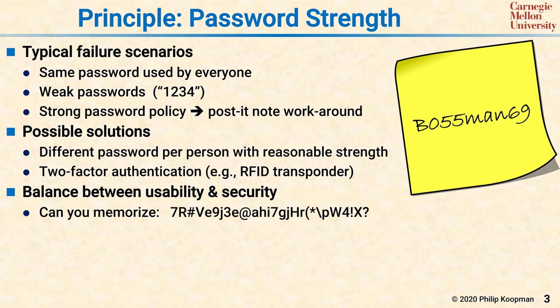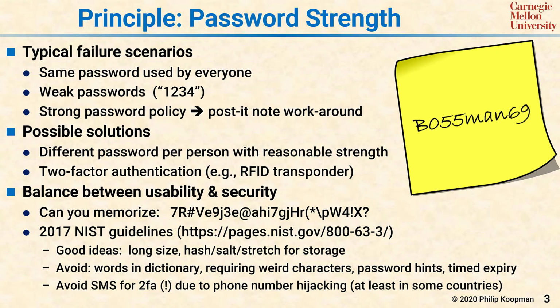Perhaps surprisingly, in 2017, the National Institute of Standards and Technology issued some guidelines, said some of the common practices for passwords are actually a bad idea because they didn't really improve security that much, and they made it very difficult for people to attain security in practical application. There were some good ideas, such as a long password or using hashes, salt, and other stretching, which we'll get to for storage. Some of the things they said to avoid made sense, but some of them were surprises.